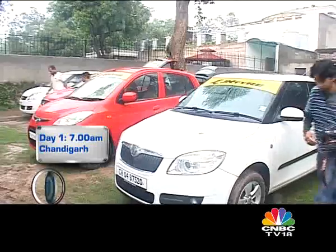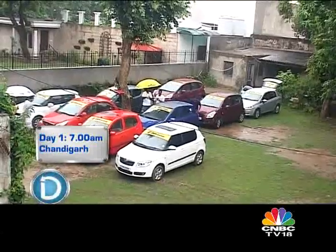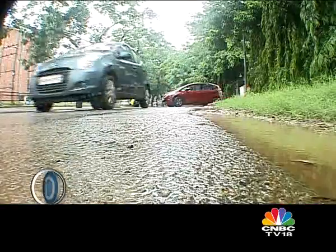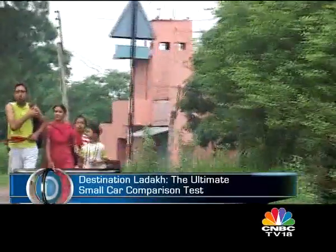At 7 AM on day one, 9 cars, 16 drivers, and a ton of supplies were creatively thrown in, and the convoy hit the road, sneaking out of Chandigarh through the light but constantly spitting rain.